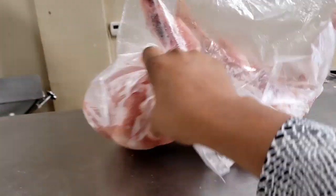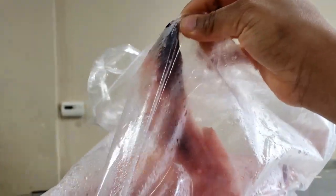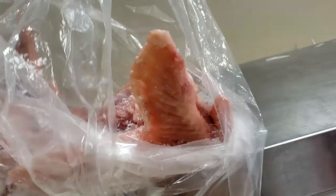I don't know, each time I see these wings, they have this black thing at the tip. I don't know why. I'm just wondering why that is always there. Like, this one doesn't have it.